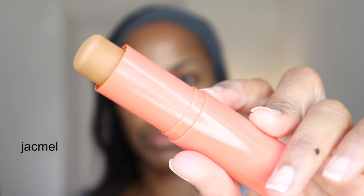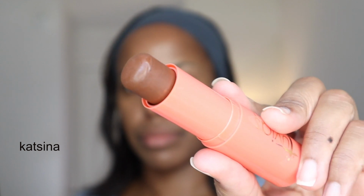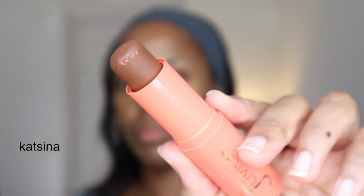Moving on to the foundation sticks. This is the shade. They got this undertone right. That matches my skin to a T. Love it. And this is the shade that I use to contour with. I would say it's more neutral toned, but it's a tad warm, just a little bit warm. I really do like it.